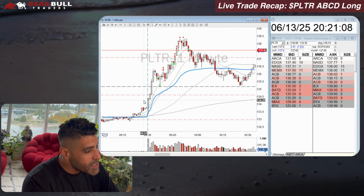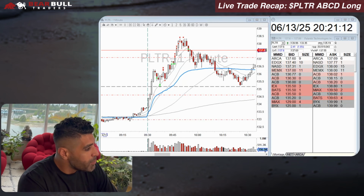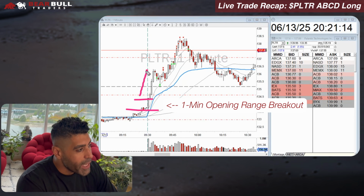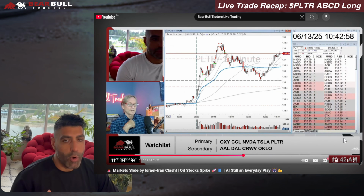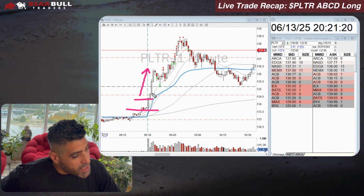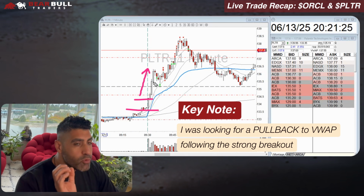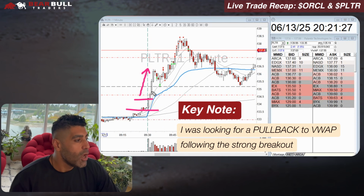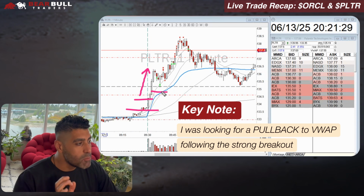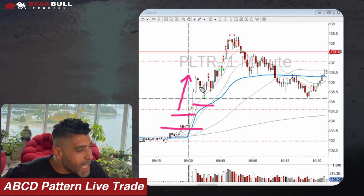The market at the open was gapping down. PLTR showed a very nice 1-minute opening range breakout, which Brian took in the chat room, but I didn't. I wanted to wait a little to get a better entry. When we identify this huge move, we're looking for a nice pullback to get a better entry, hopefully above the VWAP. VWAP is the most important thing here; we want the price to stay above it. So it came down, I went long, and I added more to my position.